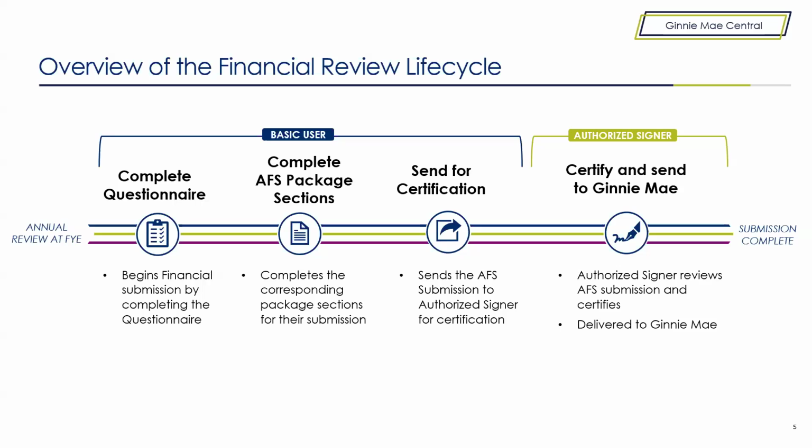And just want to clarify here that the authorized signer can do all the same roles as the basic user. So if you're a smaller organization and the person that's going to come in and certify wants to do all the steps, that is possible. This is just showing here the distinction of what the basic user can do versus what needs to be done by the authorized signer.